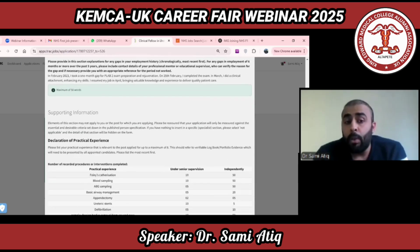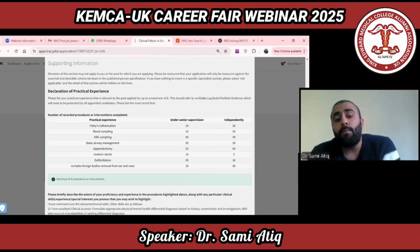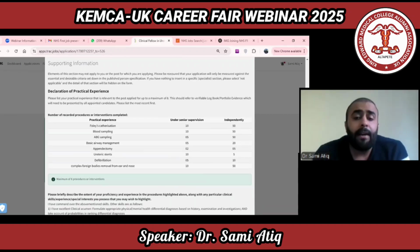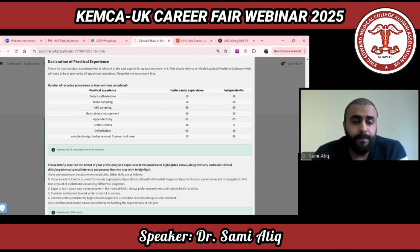Then afterwards, the most important thing is the supporting information. You have a separate section that includes what procedures you have done. So you can write all types of procedures you have done, starting from simply doing a cannula, blood sampling, Foley's catheterization, to the higher level like basic airway management, and then if you have done any surgical procedures.